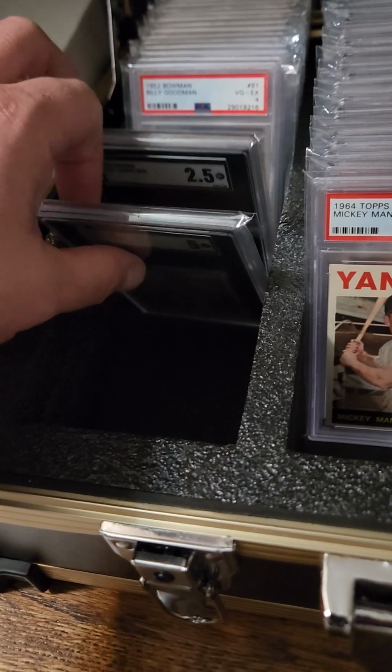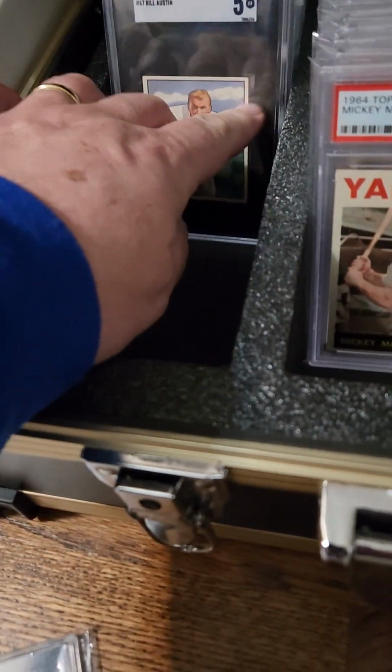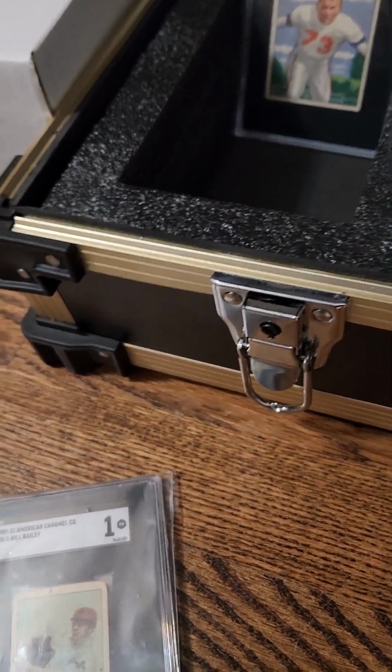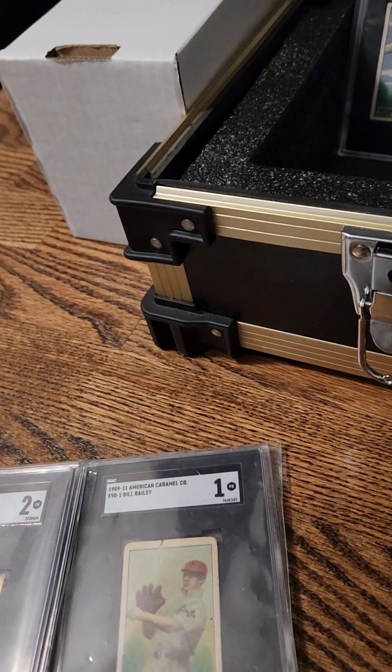So you can see I've always done them for a lot of the older cards anyway. But I might start using them for some of the newer stuff more than just this little batch that I had submitted. So that's all I got.